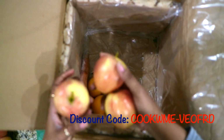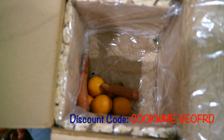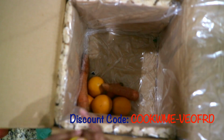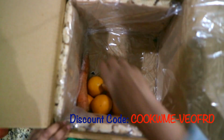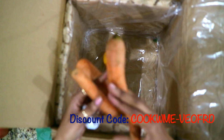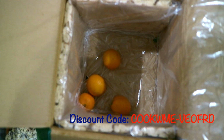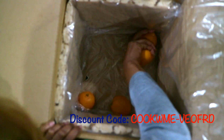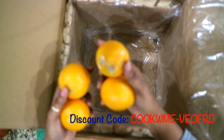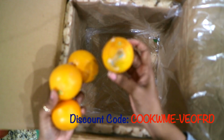3 more apples, so now I got 6 apples. That one's bruised. That one's bruised, but can't help bruising. It got bruised in the box. You just never know. But I didn't have any problem out of the vegetables. You know, it's always organic vegetables don't hold up as long as the non-organic, cause they don't have all that pesticides on it. Oh, 1 bad orange. So 1 bad orange and 1 apple with a bruise.